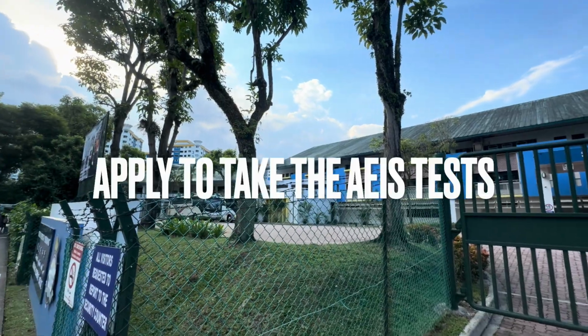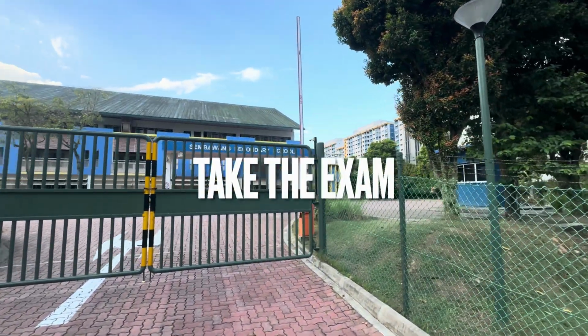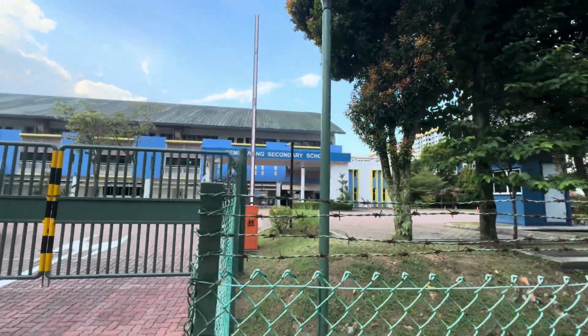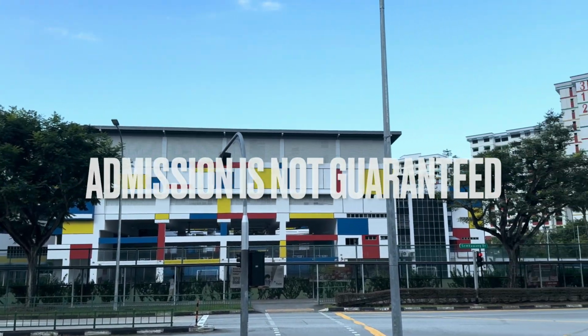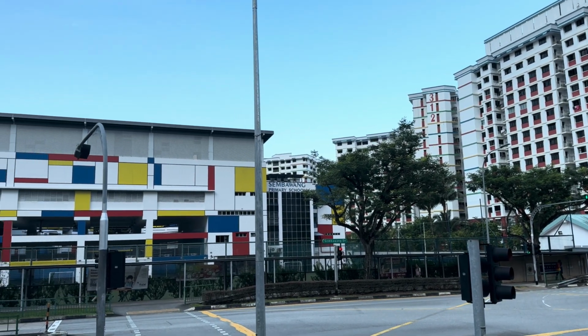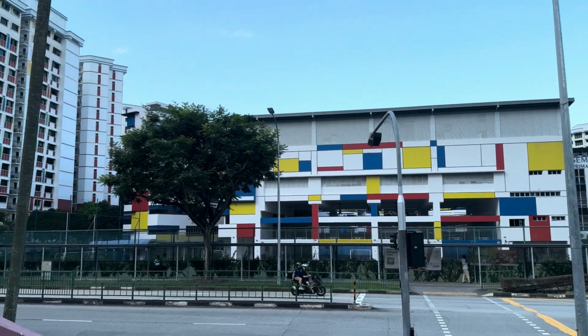Here's a quick overview of the AEIS process. Apply to take the AEIS tests. Take the exam. Receive the results. If successful, report to the allocated school and start the new academic year. Remember, admission is not guaranteed. It's based on your child's test performance and availability of school slots, especially in your declared residential area.